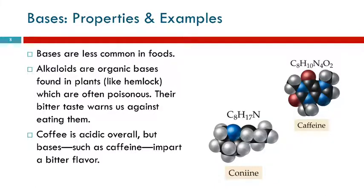Bases are much less common in foods. They taste very bitter. Many bases are poisonous, and so the bitter taste serves to warn us off of them. So you may have heard of the poison hemlock. It comes from the hemlock tree. That is an organic base. Those are called alkaloids. Very poisonous and does not taste good. And so that warns us off.